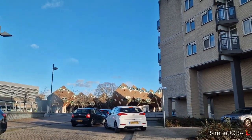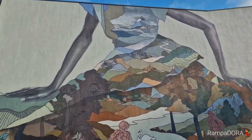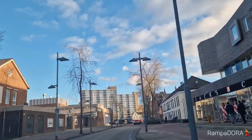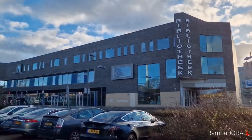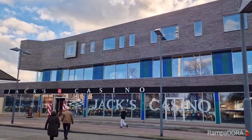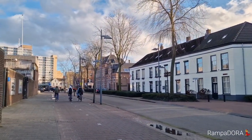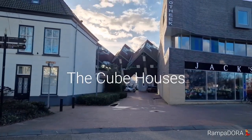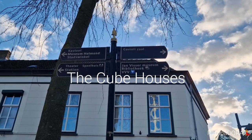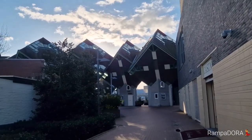The cube house there. Very nice painting of the building. The casino, we have a casino. Cube house, Castle, Museum Helmond, Stadswinkel, Theater, Speelhuis, Gavioli-Zaal, Jan Visser Museum, Bibliotheek. Same as Rotterdam, they also have cube houses.